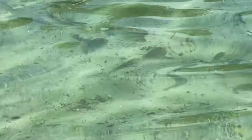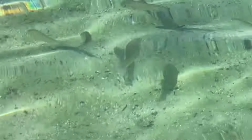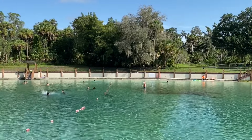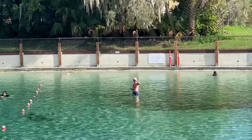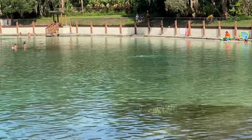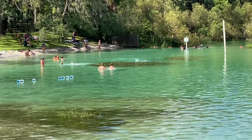Big school of fish right here. They're only about 6 inches long. There's about 20 of them. And the darker areas would be limestone, kind of limestone platforms.